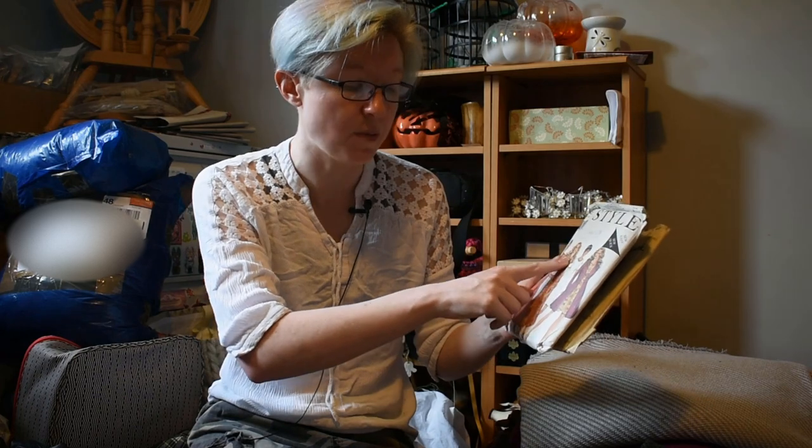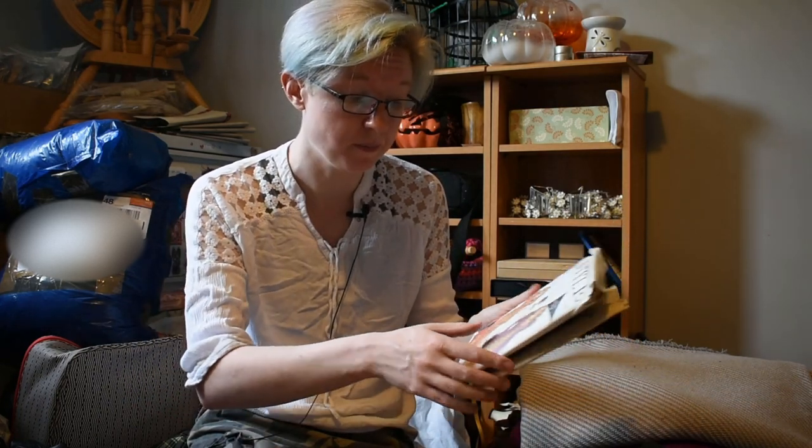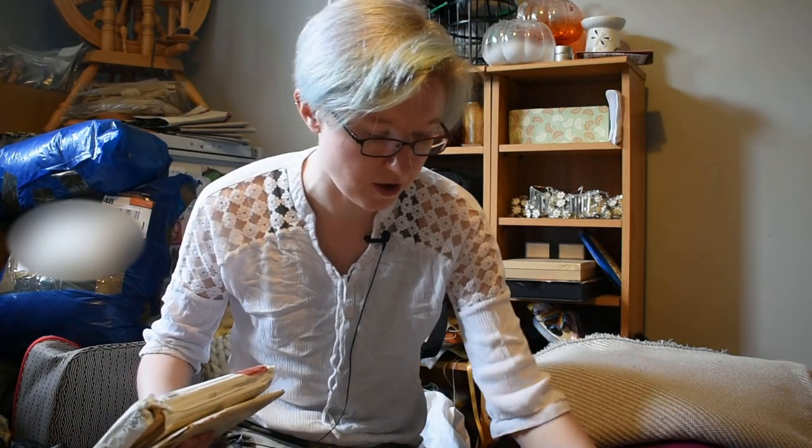Or indeed, I probably don't have enough fabric for the long-sleeved dress, but I could maybe combine two of them. Or I have this vintage dressing gown pattern, which they can't tell that it's supposed to be a dressing gown and not a wrap coat, especially if it's LARP kit. It's fine. You can use this. So those are the kind of ideas I've got for those three.